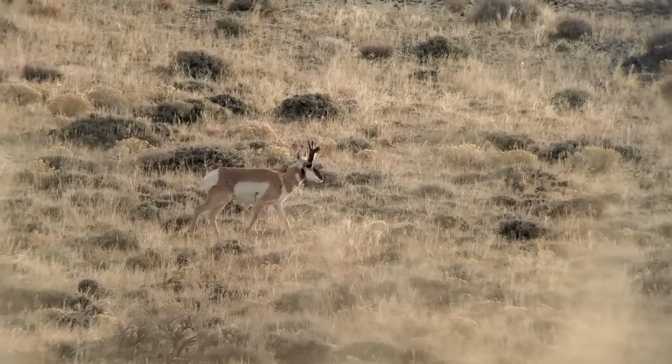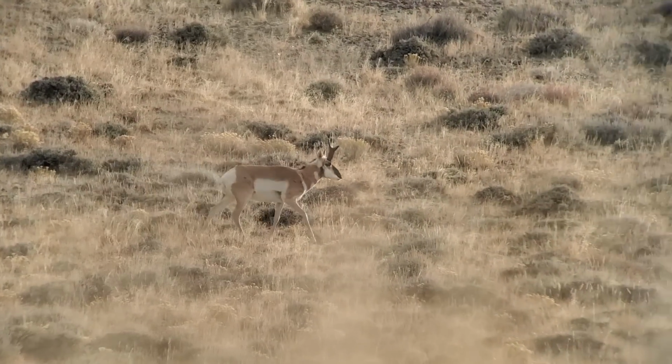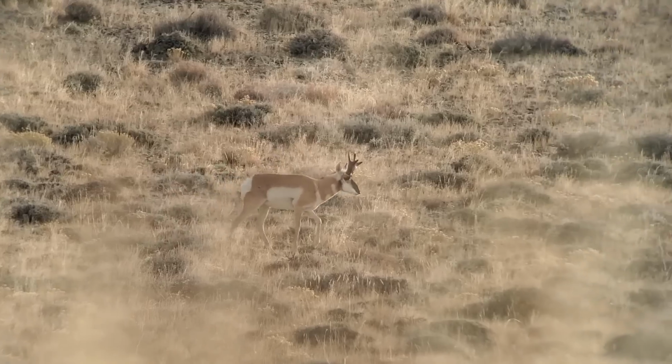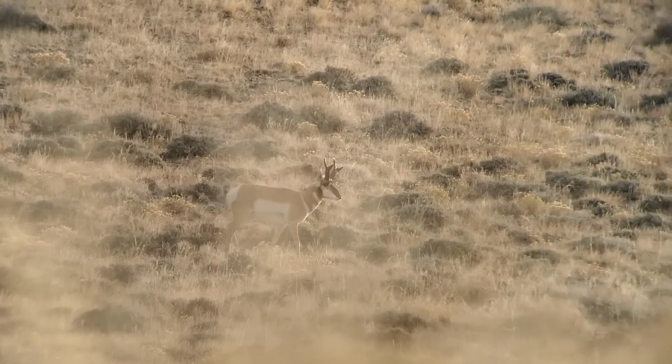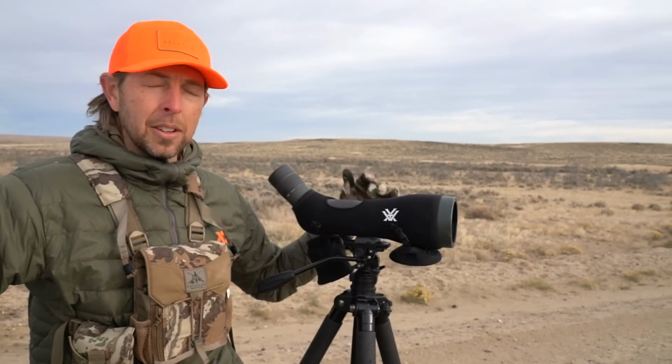another look at him. Martin and I have been talking, like, at what point are we gonna find that one that's just on another level? How many bucks do we have to see before we hit that threshold? Lots and lots of time behind the spotting scope.